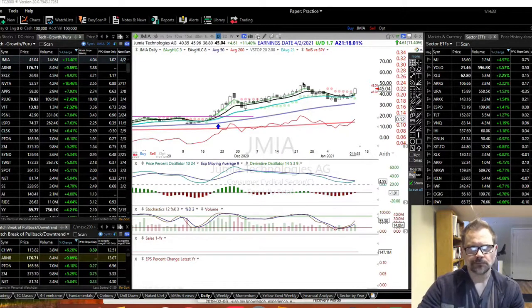So I won't get into the markets because they're doing all right as an overall index, but this one here, JMIA. What I look for in general is a break of a pullback or a downtrend. It's not a big pullback or downtrend, but also confirmed with this crossover with the momentum, the MACD, or what I use, the price percent oscillator crossing up. So you can see you can get an increase without the momentum coming up here, but it's a divergence in that sense. So you can see how it eventually did pull back.